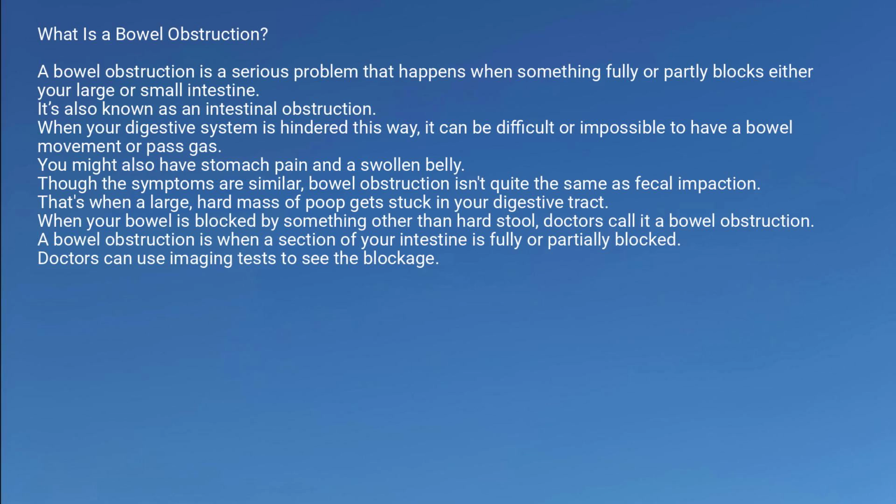What is a bowel obstruction? A bowel obstruction is a serious problem that happens when something fully or partly blocks either your large or small intestine. It's also known as an intestinal obstruction. When your digestive system is hindered this way, it can be difficult or impossible to have a bowel movement or pass gas. You might also have stomach pain and a swollen belly.